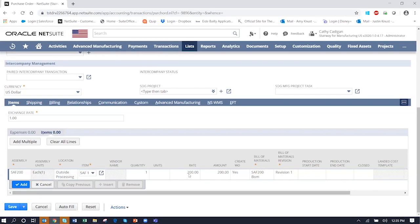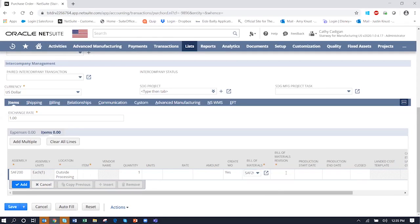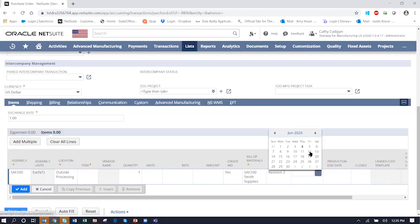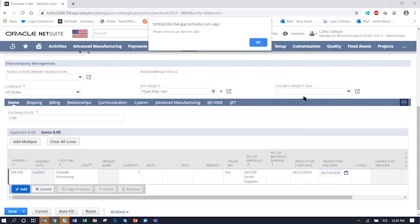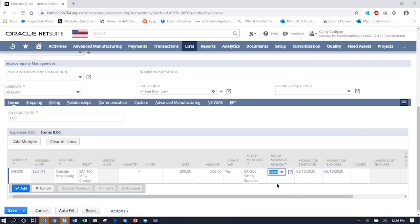I put a rate of $200, assuming that's the labor charge that this particular vendor charges me to produce the SAF 200. It defaults into my standard bill of materials, but I can leverage any configuration that I want and the appropriate revision. I can define a preferred production start date and an expected delivery date of the item. Oh, it eliminated my item. There we go. That's what I needed.